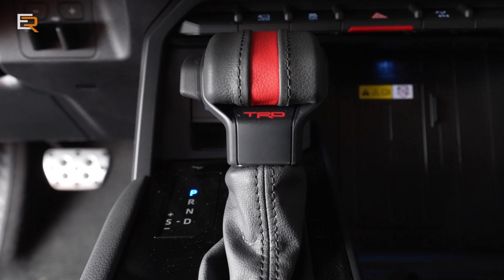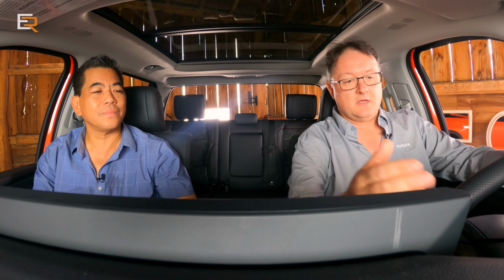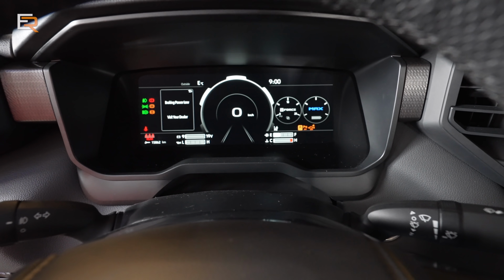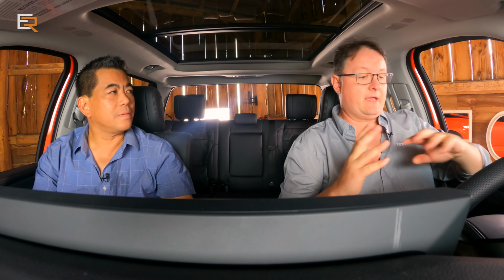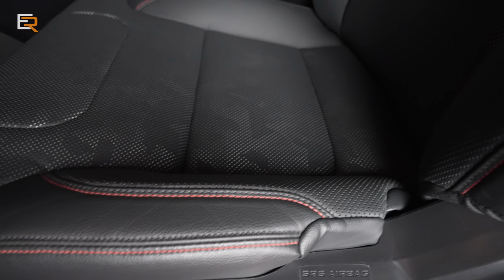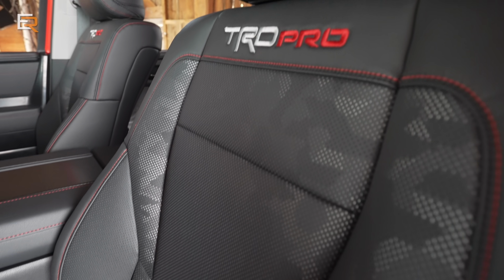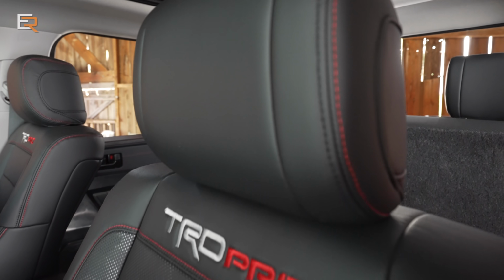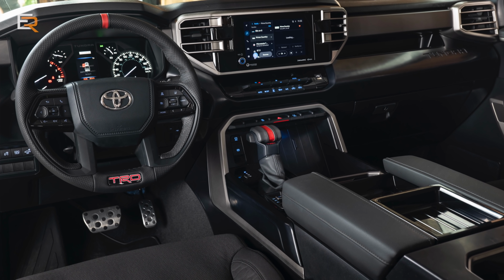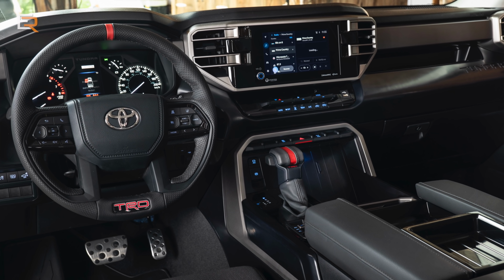Two very interesting aspects to the inside, especially for technical people, techno geeks. We have a 12.3-inch instrument cluster, completely digital. All the instruments are on the screen. And this can be customizable, and the driver can change the appearance and the information that's shown. This is standard on the TRD Pro and a few other high-end trim levels. And if you don't get the digital one, you have an analog instrument panel, and in the middle you have a 4.2-inch multi-information display.